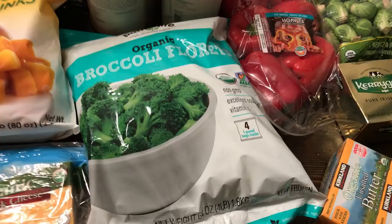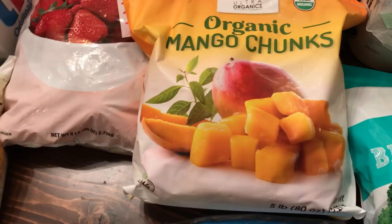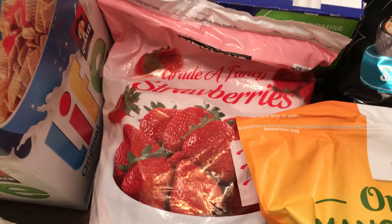I got this giant bag of frozen broccoli. We'll just keep that in the freezer for an easy side for dinners. All of our kids like broccoli. I did the slices of Colby Jack cheese, which most of the kids like. I got the big bag of frozen mango chunks and the frozen strawberries, and we'll pretty much just use those for smoothies.